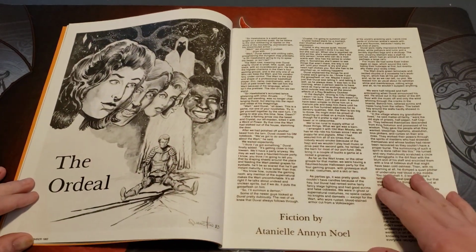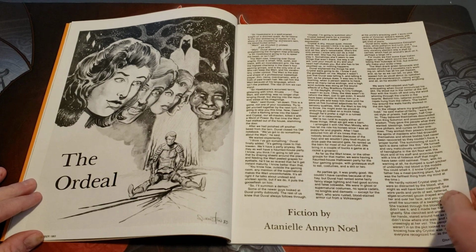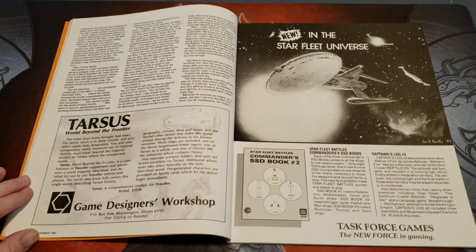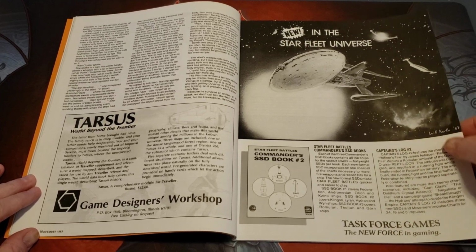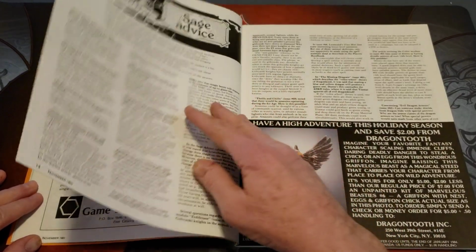And then we get The Ordeal, fiction by Antonin Annan Noel. Don't remember reading this particular story. Tarsus, World Beyond the Frontier from Game Designers' Workshop. That's for Traveller. I really like that box set. New in the Starfleet universe, Commander's SSD Book 2 from Task Force Games.